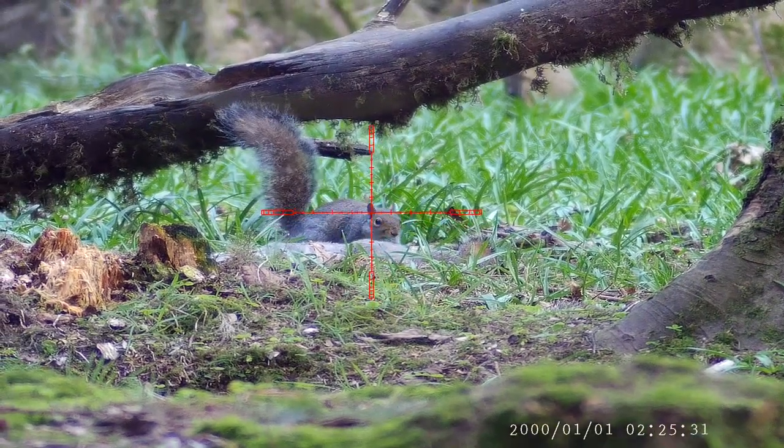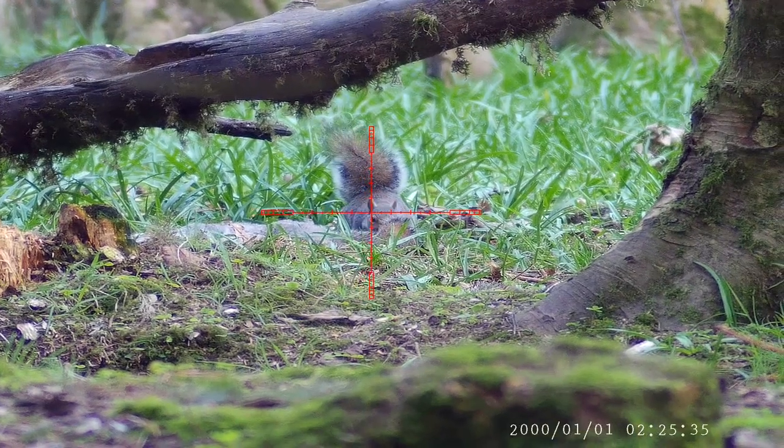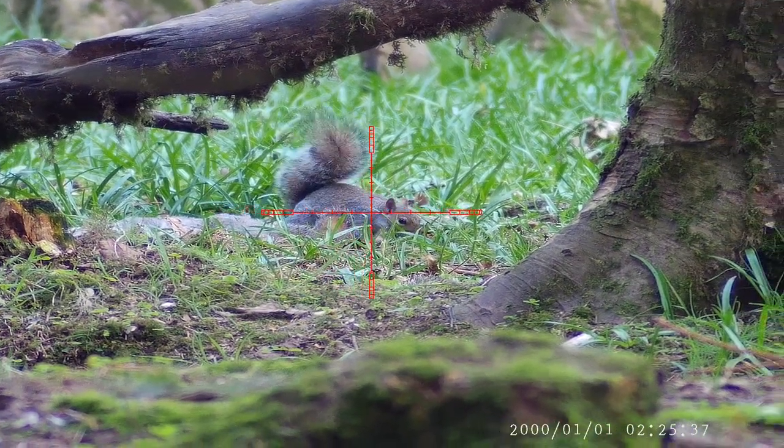But then the next two clips after, you'll see the squirrels just come in. They are a little bit nervous, but they're a lot more confident. But they all go the same way.